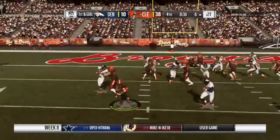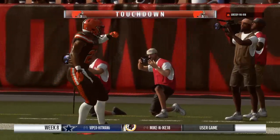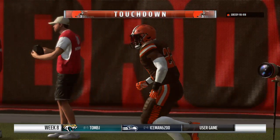Yes, they did. They'll try and run for it on 1st and goal. And they are going to score again. Yet another touchdown as they just add to their totals.